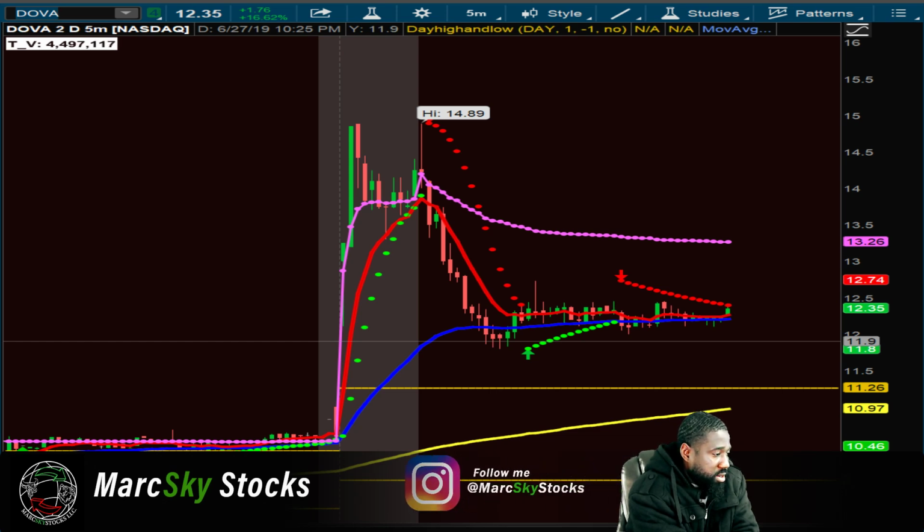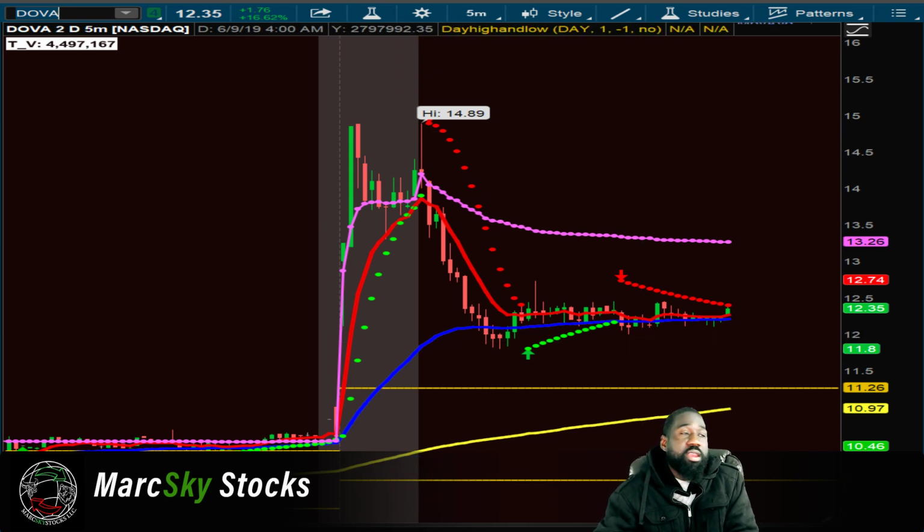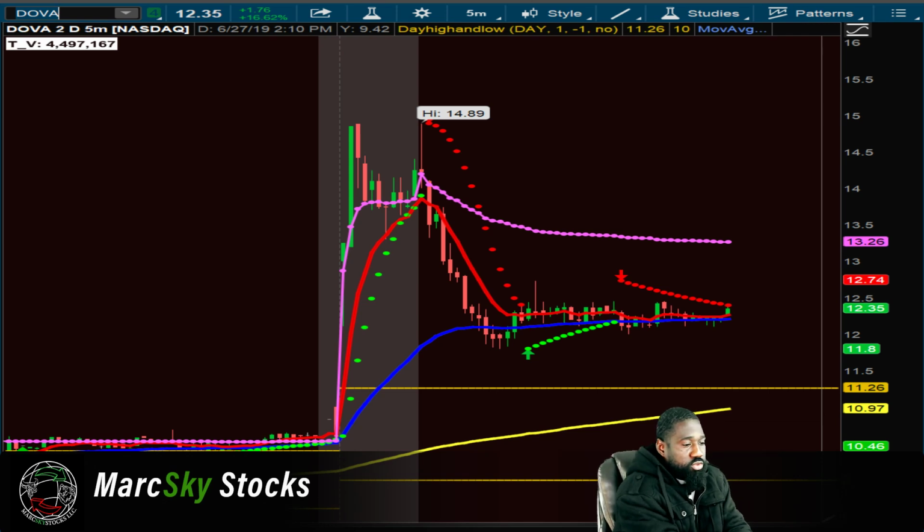DOVA. Let's see here. Another one. Basically the same thing as AOI. Pop and fade, if anything. Same thing. Pop, fade. FDA approval. New drawback application. Nothing big about it.